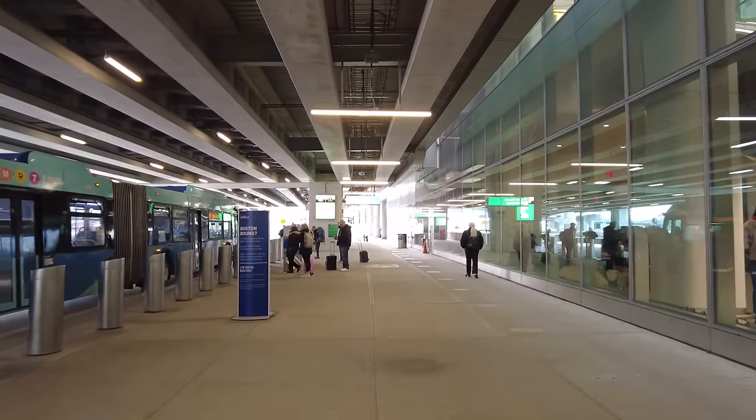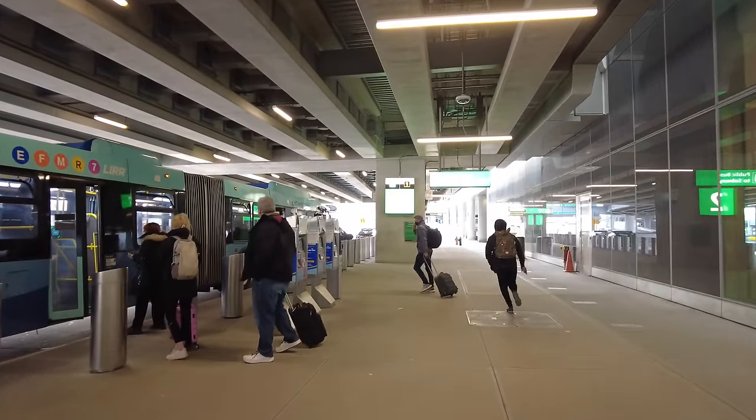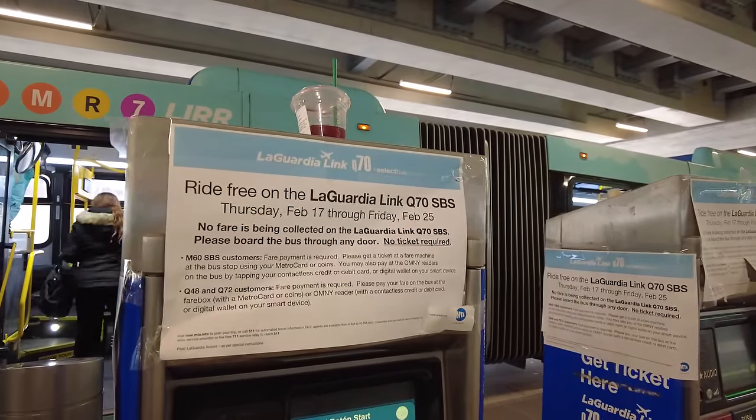Now, normally, this bus operates on a proof of payment system. You need to use this machine here to put your MetroCard in. But due to some kind of a promotion, they're making everyone ride free.